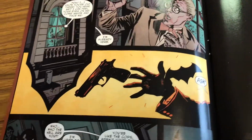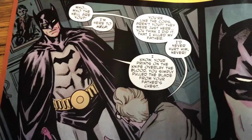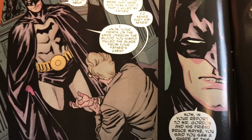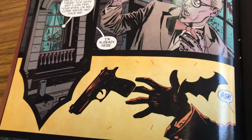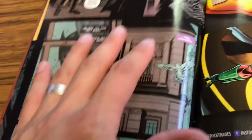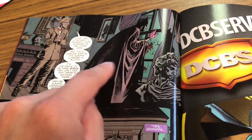Then we get this cool shot of Batman in his original costume. It's hard to make the original costume look cool, but they did a really good job with it. I liked that it had the purples, and that the new suit has a little more purple too. But basically, you've got this interesting story here that doesn't mean anything. And I love how they do the cape here.